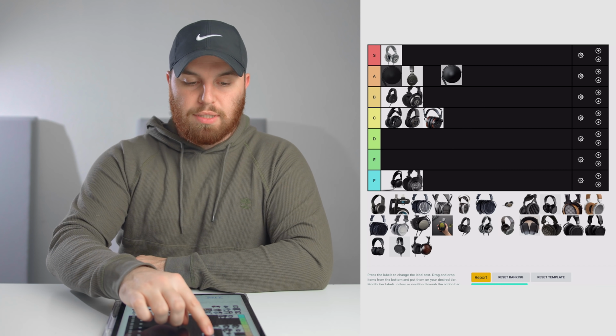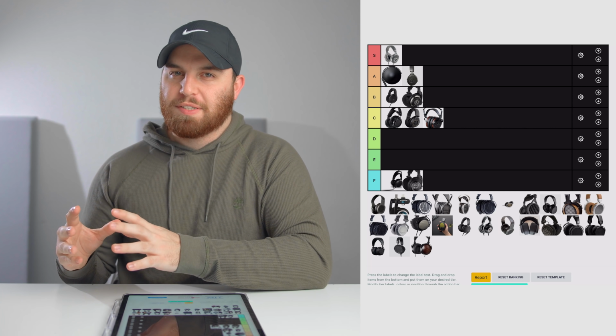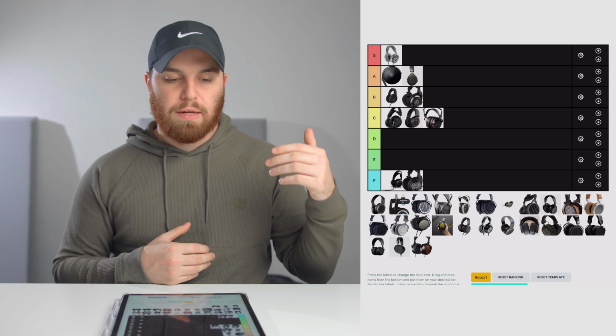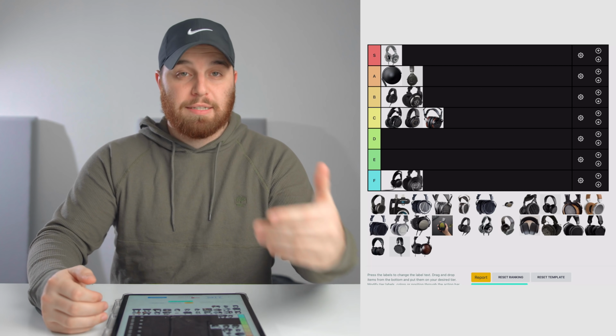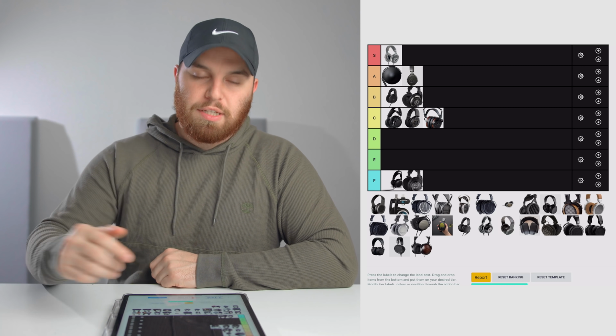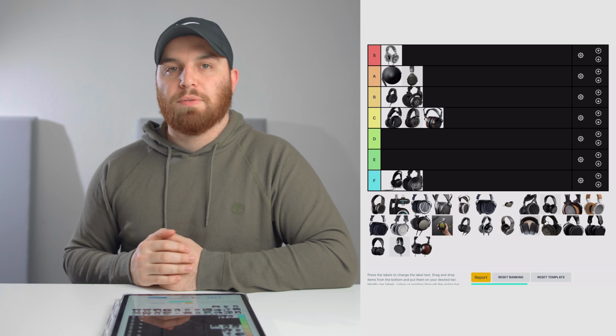Sony Z1R, I'm going to list as A tier. Technical performance doesn't quite compete with open backs, but it's probably the best closed back headphone that I've heard. So if this was just closed backs, it'd be S tier, but compared to some open backs, it doesn't quite compete, I don't think, which is keeping it from S tier. So A tier is where the Z1R goes.